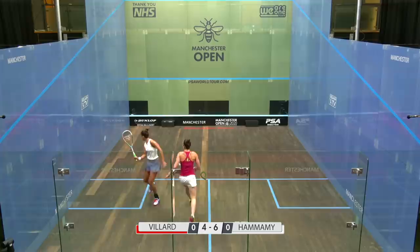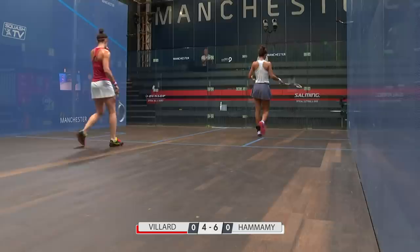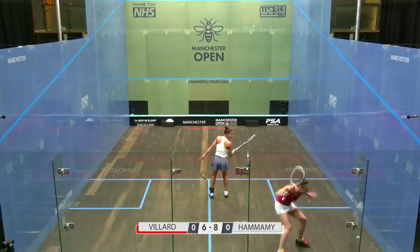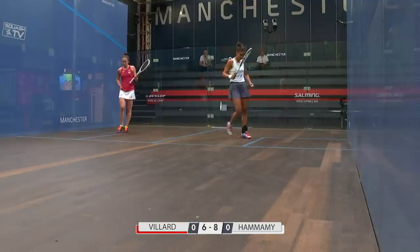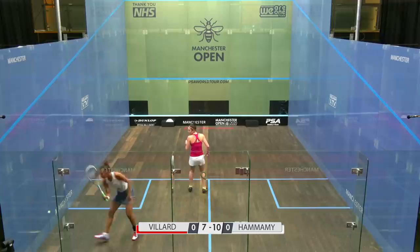So Hammamy just edging ahead in this first game. She's got herself a little 3-point lead, 7-4. Nicely finished there from the French player. She's not looking over. Ambitious shot there from Villard, and it's got herself in trouble. Going for the kind of volley boast nick, but not coming off, opening up the court and being punished. Hammamy pretty much volleying everything to keep the pressure on in this rally.